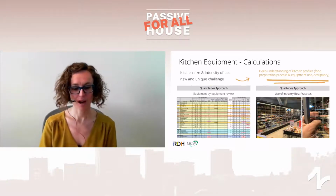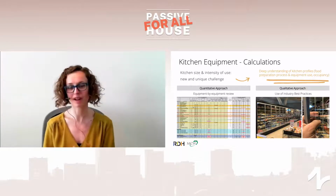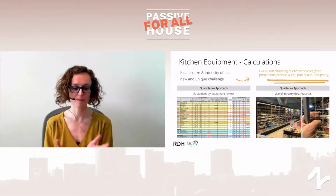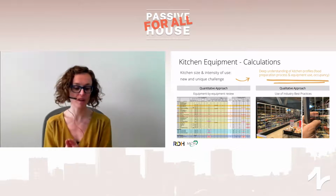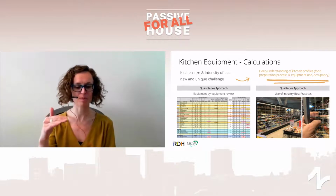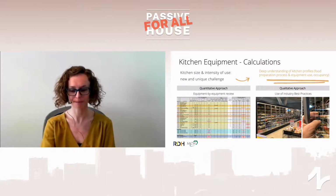Well, I'm not going to lie, this is fairly new and unique, and we don't have a lot of data, be it from the calculation side as well as the monitoring side. So to take a very safe approach, we followed both qualitative and quantitative approaches at the same time. The qualitative approach is really about the use of industry best practices for commercial kitchens, as well as the quantitative approach being, you know, line by line, equipment by equipment review to understand what is the impact associated with each piece of equipment.